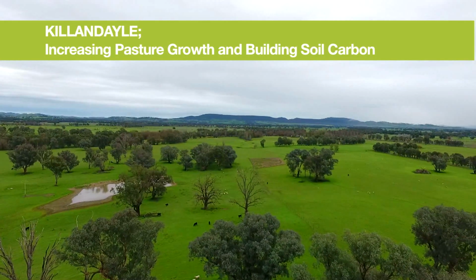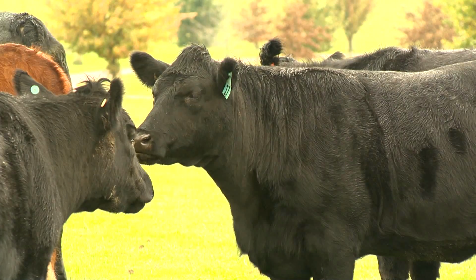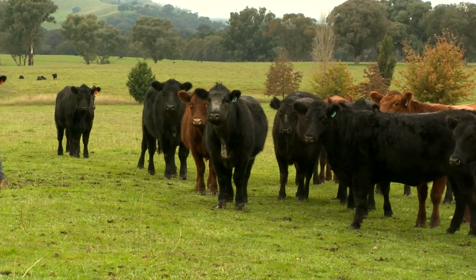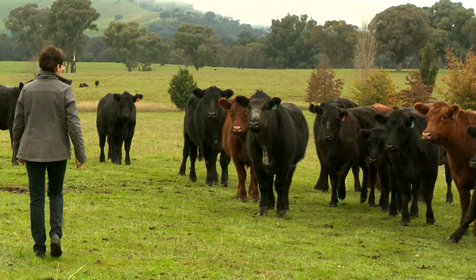This property is called Killandayle. It's a 400 hectare property based at Wollongong in the Wollongong Valley. At Killandayle we have a steer trading operation. That's the backbone to the business.